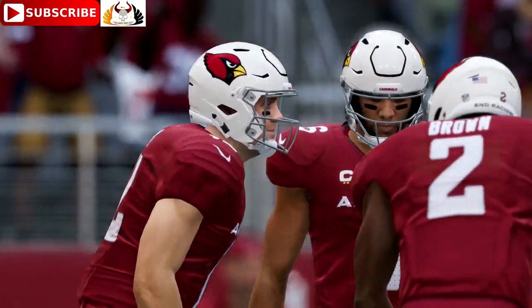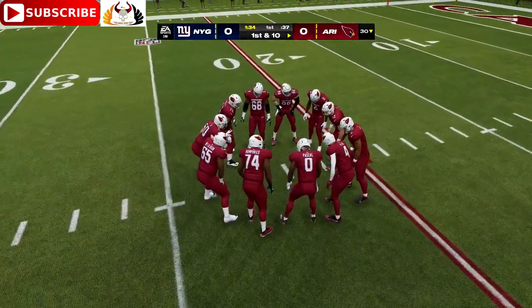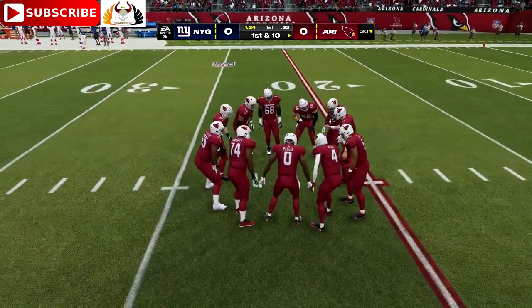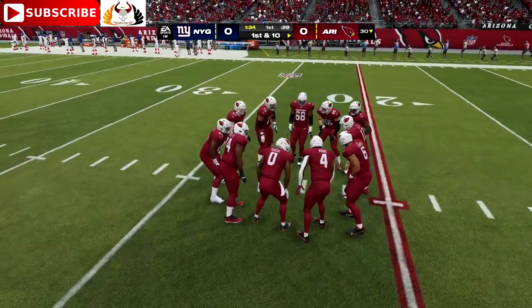So the Cardinals offense back onto the field here for their 2nd drive of the game. The last series for them, a little disappointing, forced a punt. And now they'll try to do better here and come away with some points as they begin this drive, 1st and 10.